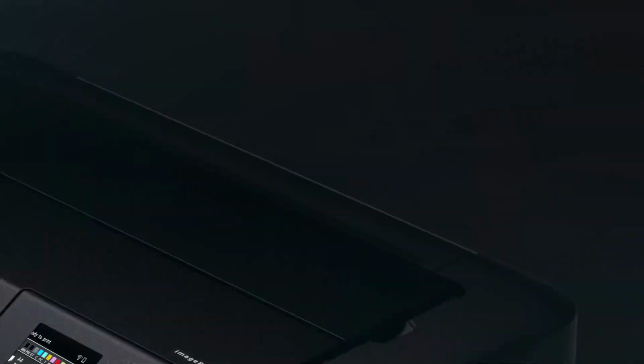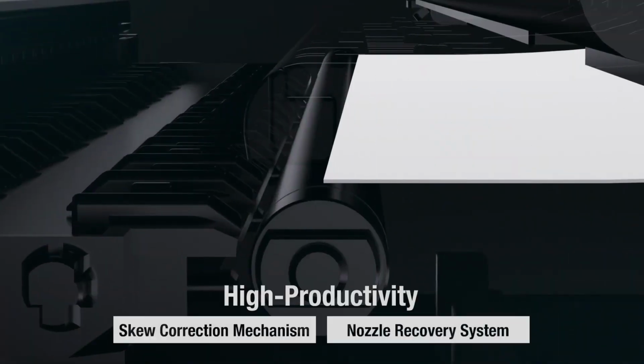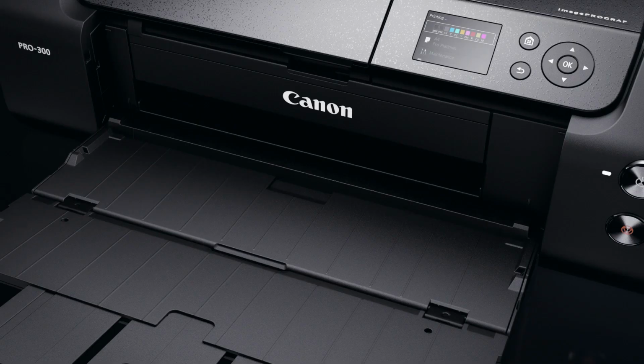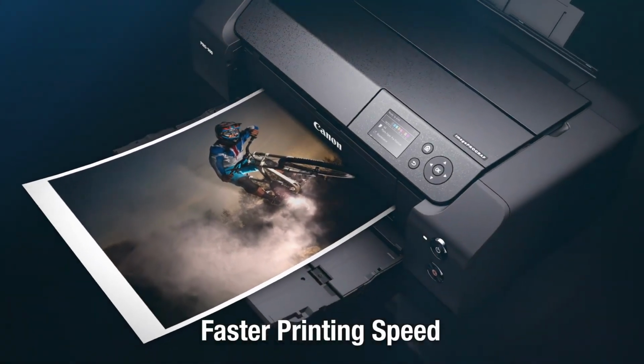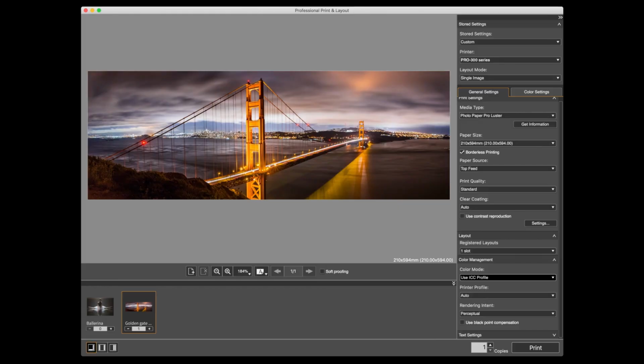Media handling is very good. I like the inclusion of a rear-mounted upright paper feeder plus a horizontal manual feeder, the latter being more ideal for fine art and thicker media. The manual feeder also enables oversized printing for panoramic and banner output, up to almost a meter in length.